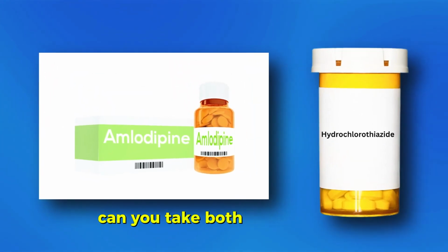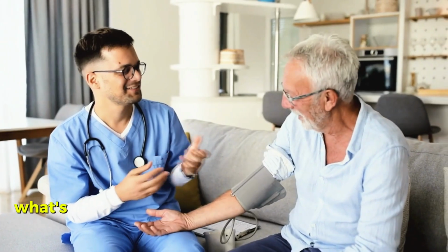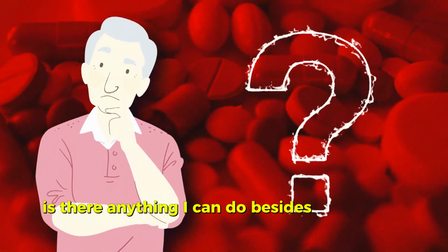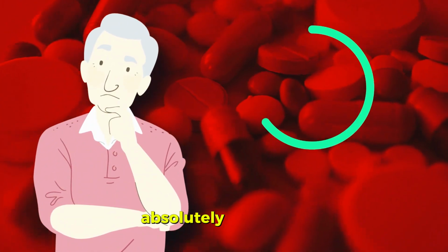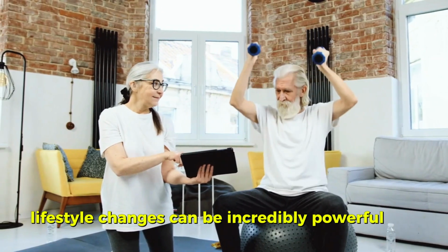Next, can you take both together? As I just mentioned, yes, sometimes that's exactly what's needed to get your blood pressure under control. And finally, is there anything I can do besides taking medications? Absolutely, 100%. Lifestyle changes can be incredibly powerful.